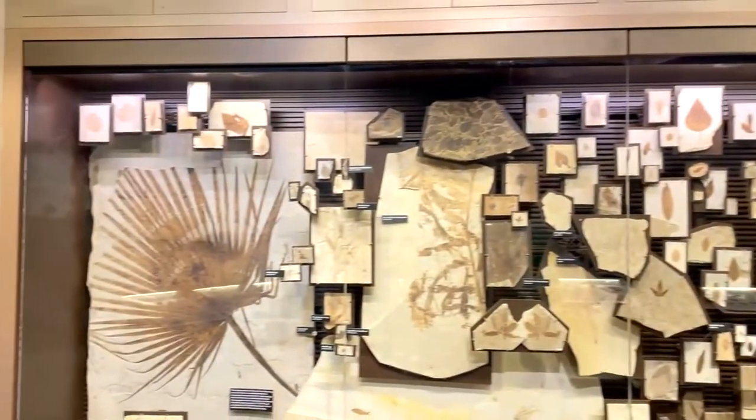This place is awesome. There are so many different fossils. It's crazy. It's a little warm in here, though. There's plants and everything from seeds to bugs to gigantic turtles. Look at the size of that palm frond.